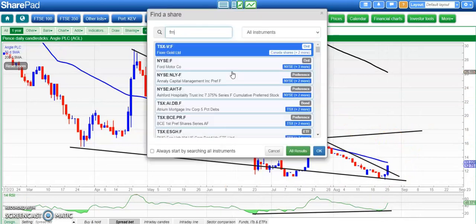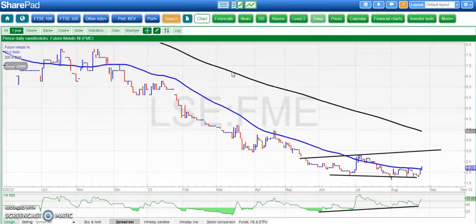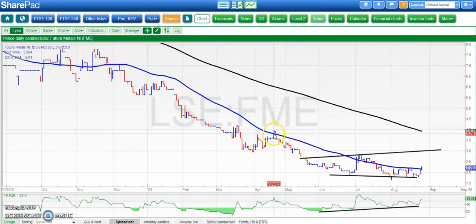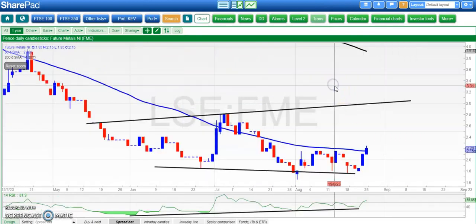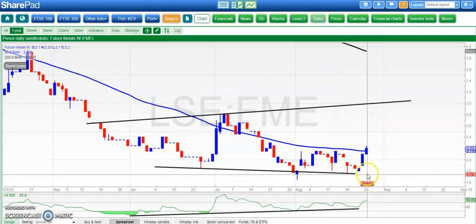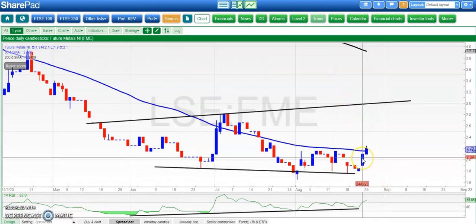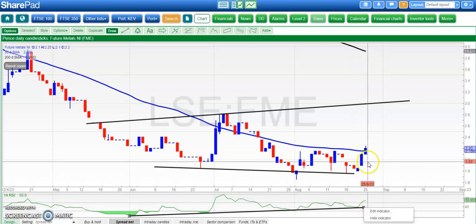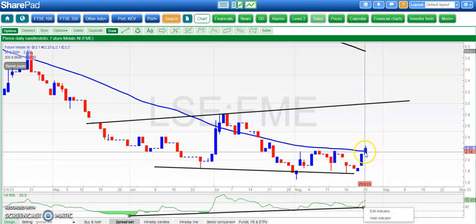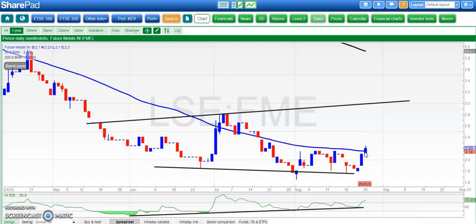A stock which maybe most people are not looking at the moment, but looks quite interesting, is Future Metals. The reason for that is the broadening triangle base and also the way that we gapped up on Thursday and broke the high of that day on Friday. That's a decent signal, a full gap to the upside, off the lows as well, with bullish divergence, and then the end of day close, or the weekly close actually, back above the 50-day moving average.